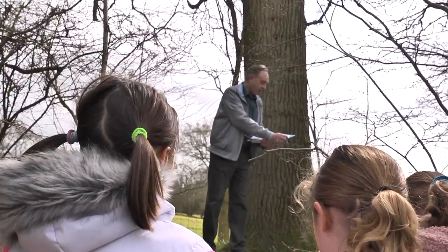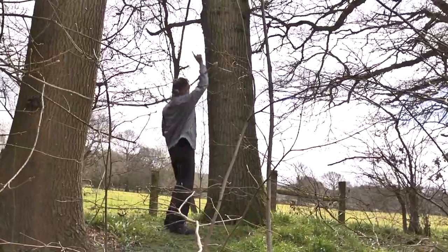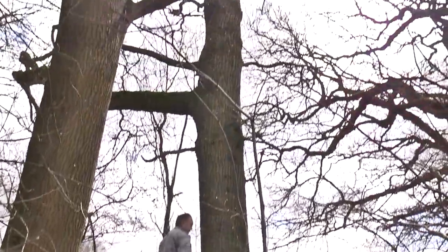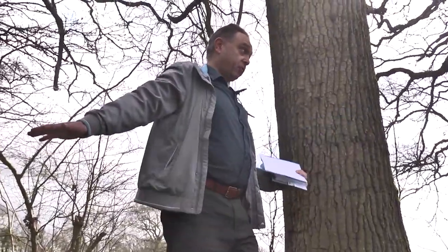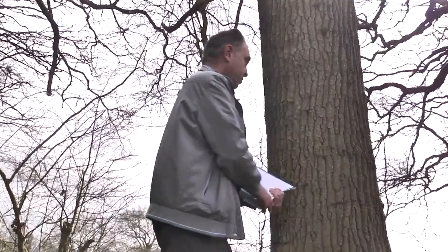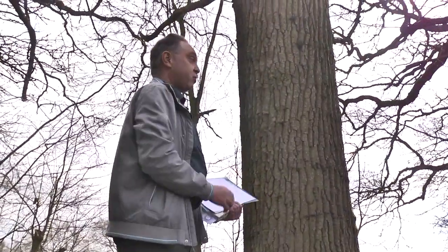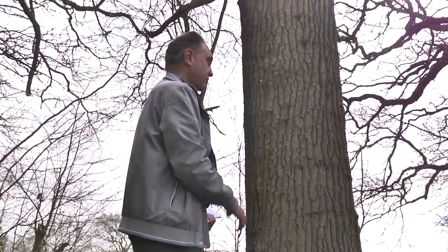And the aerial for this radio would have been high up in the branches of this tree, and it was a directional aerial. It would have been pointed in the direction of the control station that it was communicating with. And in order to put that in the tree, that was a special job which was done by a special group of people, engineers.